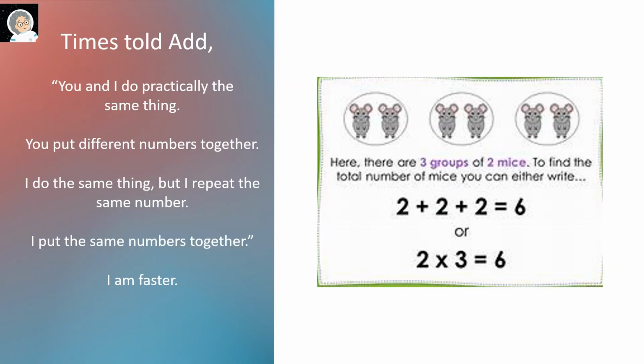Times told Ad, you and I do practically the same thing. You put different numbers together. I do the same thing, but I repeat the same number. I put the same numbers together. I'm faster.